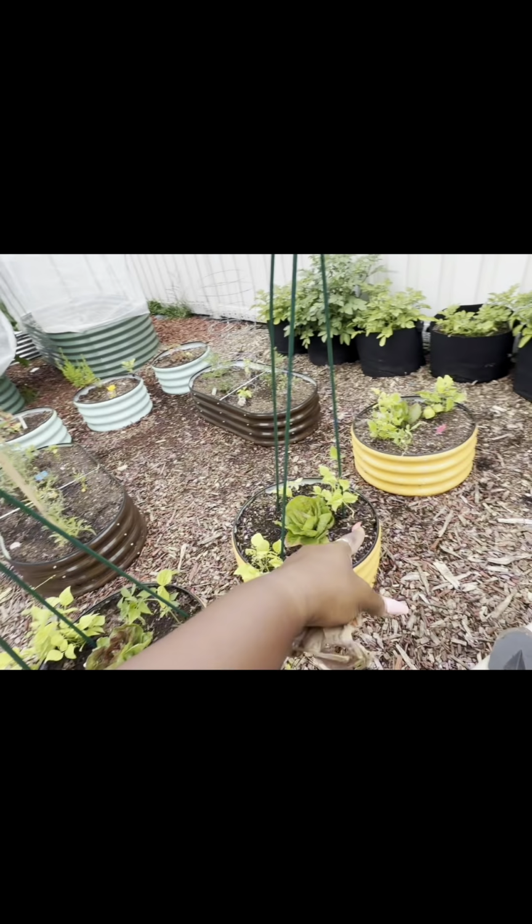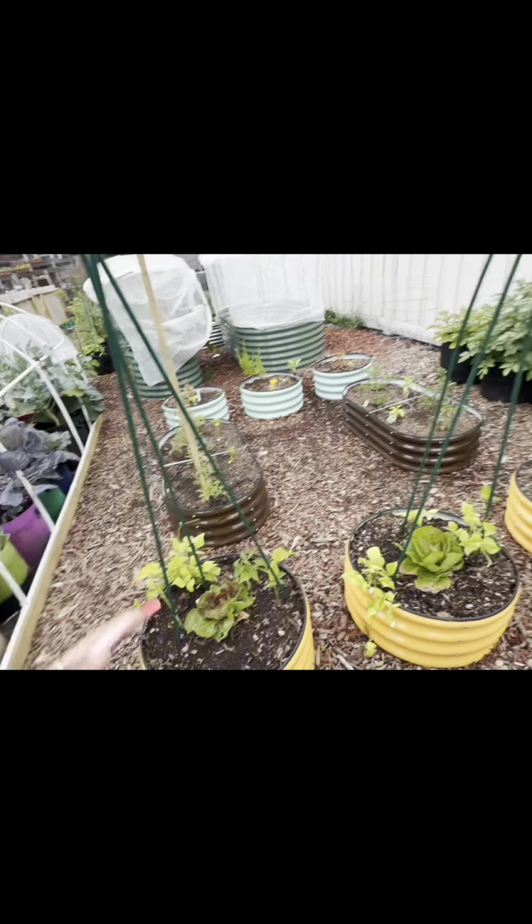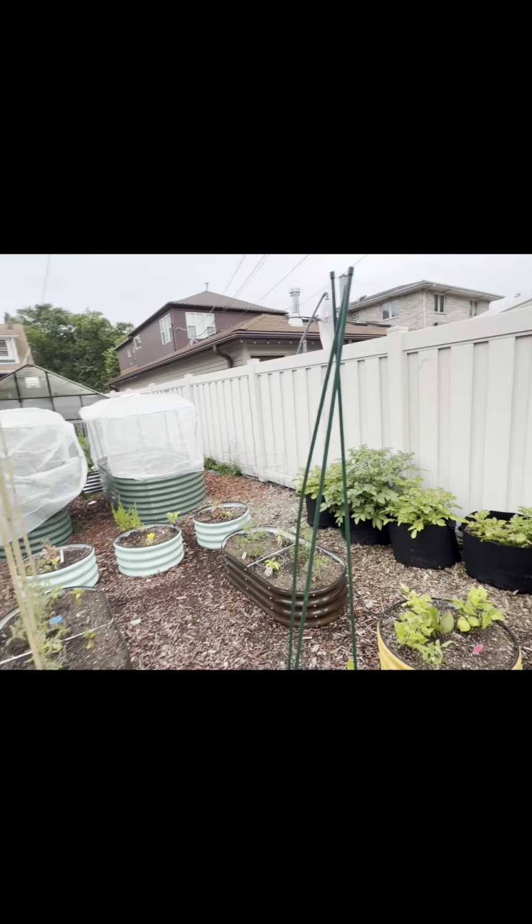So these are pole beans, and you can see some of them are wrapping up. Some of them I'm training to wrap up. I'm going to twine the tops of these so they stay.